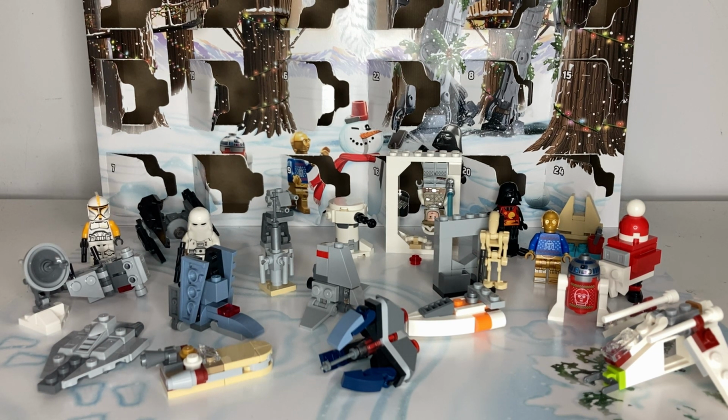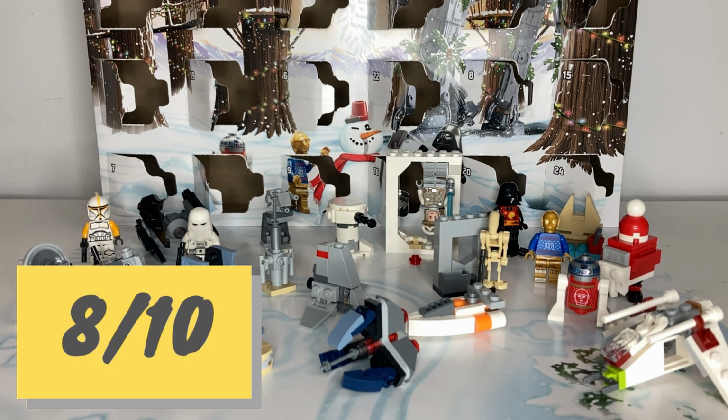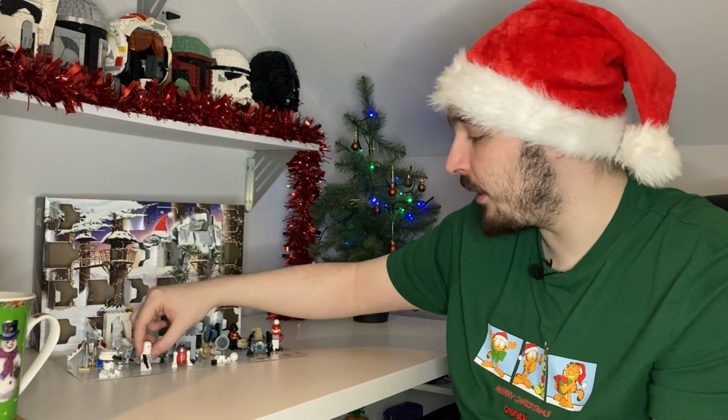Overall though, guys, I'm really happy with giving this advent calendar an 8 out of 10 for now. I think it's a great little advent calendar, guys. Yeah, I'm happy with giving it an 8 out of 10. And there's the last look at R2-D2 there in his Christmas jumper, and there's the last look at everything we got in this advent calendar, guys.